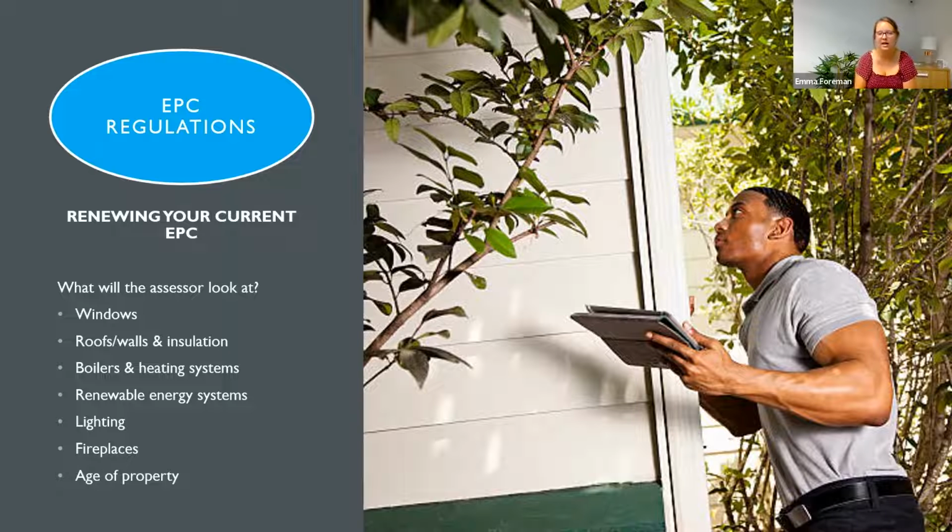Listed buildings still have to have an EPC to be rented out. Like I said before, if you haven't got an EPC, you will incur that fine. So even if it's a G at the moment, it's never going to get to an E, and it's going to cost you £20,000, whatever it's going to be, you still need to have that EPC. Yes, it is exempt, but it's not exempt under this law, so you would still have to have one.